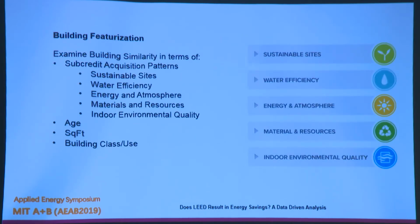So now that we can compare buildings effectively across different standards, we can define the features that we'll use to identify building subpopulations. So we utilize these different features as well as a method called Uniform Manifold Approximation and Projection, or UMAP, which is a nonlinear clustering method that optimizes for preserving local structure.